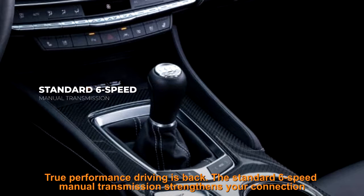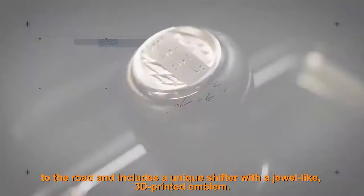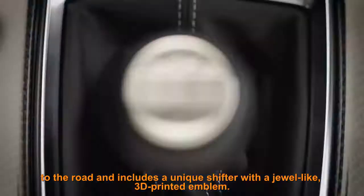True performance driving is back. The standard 6-speed manual transmission strengthens your connection to the road and includes a unique shifter with a jewel-like, 3D-printed emblem.